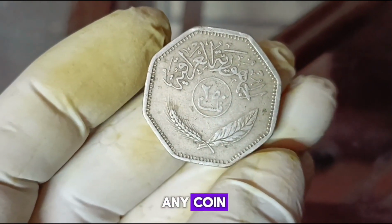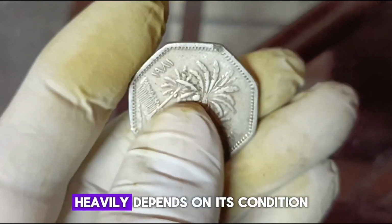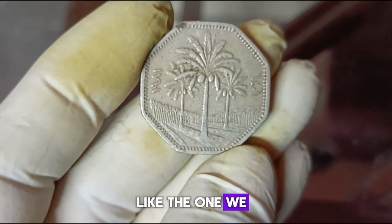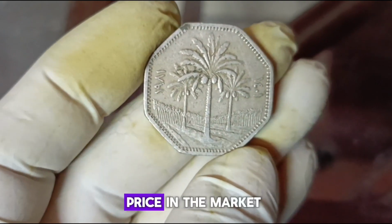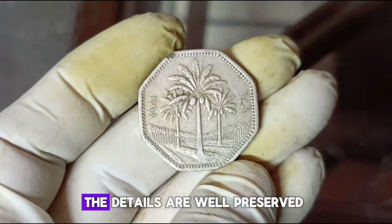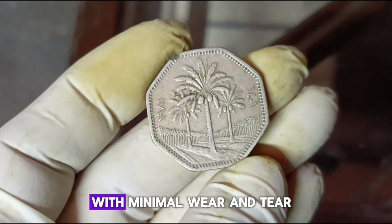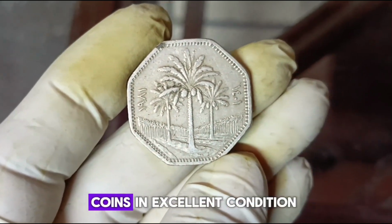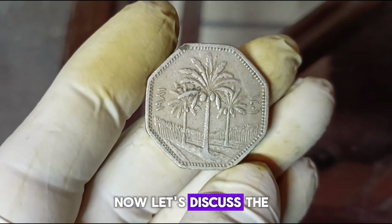The value of any coin, including this one, heavily depends on its condition. A coin in good condition, like the one we have here, can fetch a higher price in the market. Inspecting the coin closely, we can see that the details are well preserved with minimal wear and tear. This is essential for collectors who are looking for coins in excellent condition. Now let's discuss the market value.